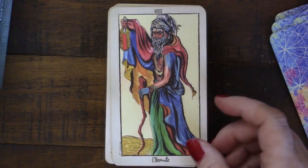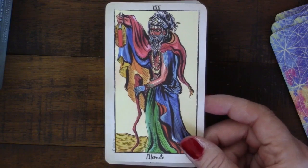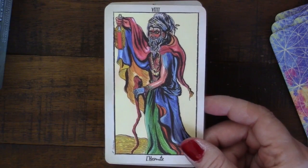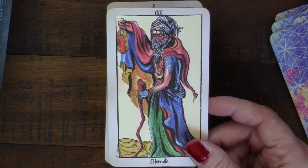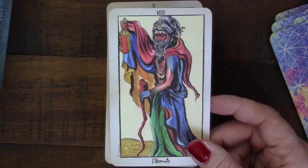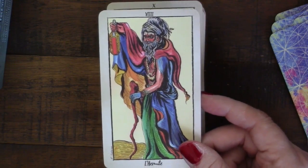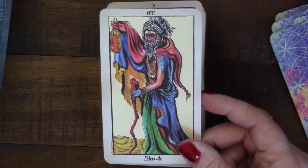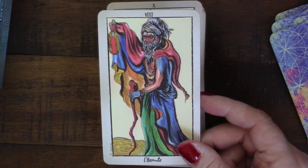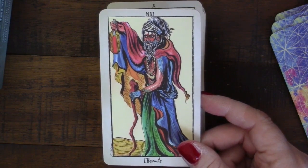Gorgeous. This is probably one of my favorite Hermit cards ever. I mean, I've got some favorites because I love the Hermit card. I love the Marielle, is it the Marielle Hermit? I think it's the Marielle. I might be wrong. I love the Fountain Tarot Hermit. So I have a lot of Hermits that I love. Love the Tarot of the Hidden Realms Hermit. But this Hermit is just fantastic. It's just like spot on. I think it's beautiful. It's mysterious. He looks very shamanic.